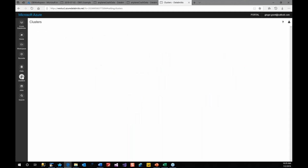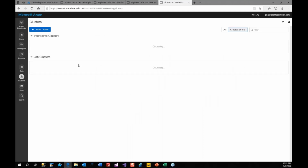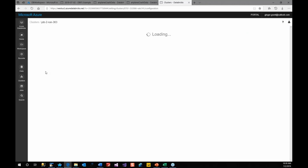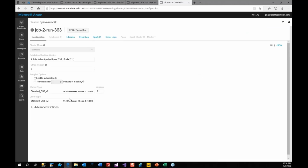Cluster. I said the first step that you needed to do when you're getting started with Azure Databricks is to create a cluster. You'll notice here that I've got a number of different clusters. These job clusters were automatically created when my job ran. And when the job ran, it creates its own cluster and spins it up. So I don't have to do anything with these jobs. They just run by themselves. We'll take a look at one here. So it's just going to go ahead and run this automatically.